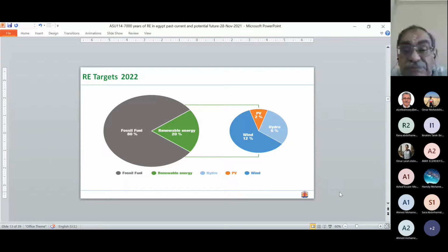Actually, let me tell you a couple of statistical numbers here regarding the 20%. We have reached 20% of the installed capacity of renewable energy sources. The installed capacity, which is 6,000 megawatts, did reach 20% of the peak demand. This peak demand was reported 2 years ago to be 30 gigawatts, and the 6,000 megawatts represents 20% from a capacity point of view, while from an energy point of view, we are currently around 12% of renewable energy sources contributing to the overall electricity energy mix in the country.